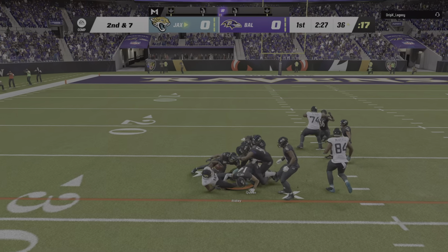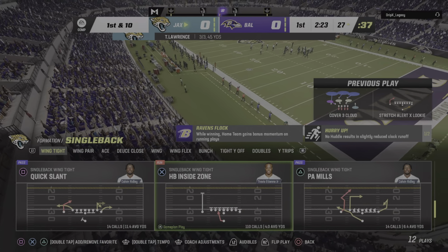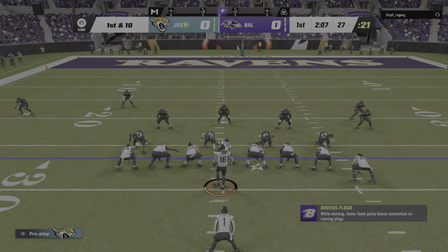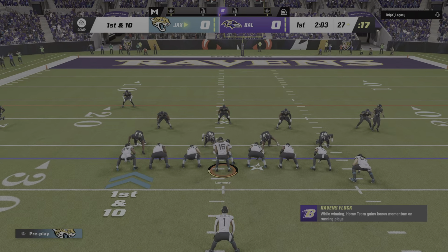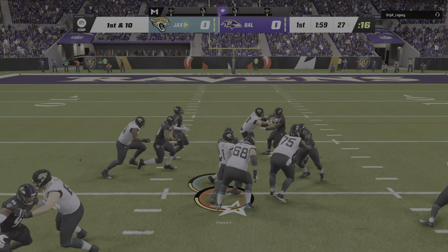Throwing, completing, quick to Calvin Ridley. And he'll be brought down at the 27. That was a lightning-fast decision that time. He just caught it and got rid of it. Because he saw his guy was going to be open immediately, so he took the R, the run, out of the play. He took the O, the option, out of the play, and immediately got to the pass.